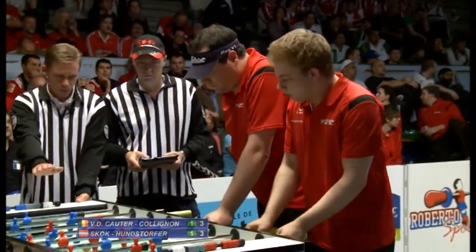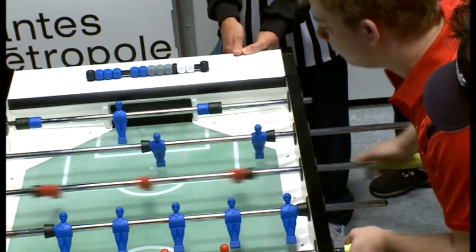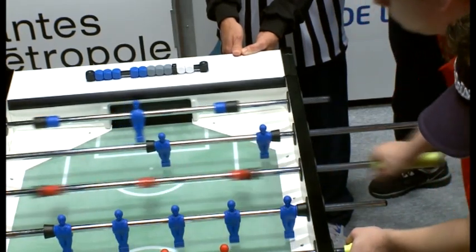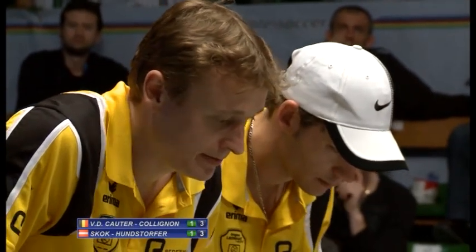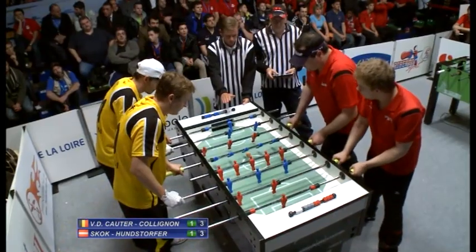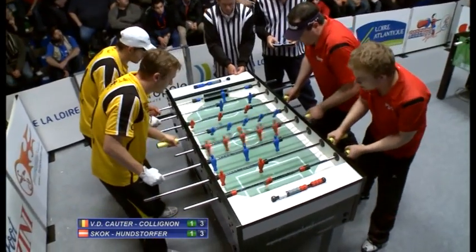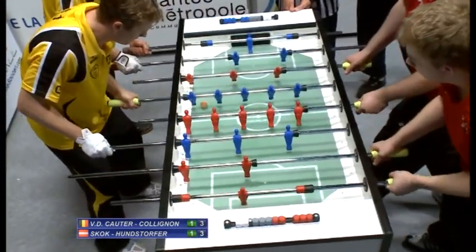It's 3-3. Again, HUNDSTORFER with authority to that near corner. 3-3 here in game 3. You don't see Frederic Collignon tested too often, but he is certainly being tested in this match so far.